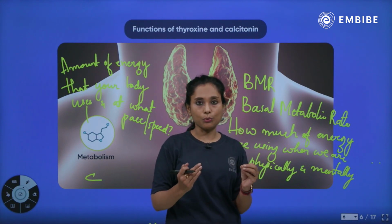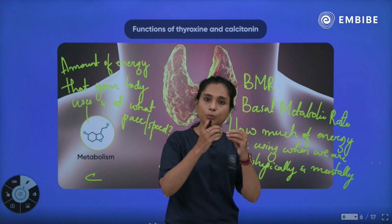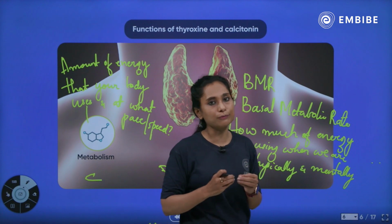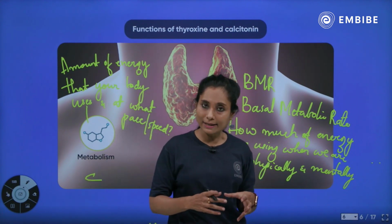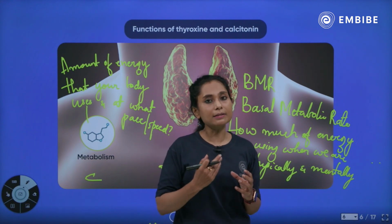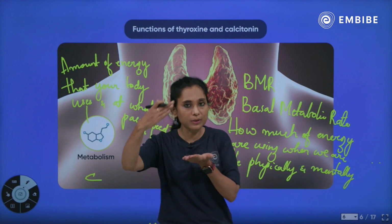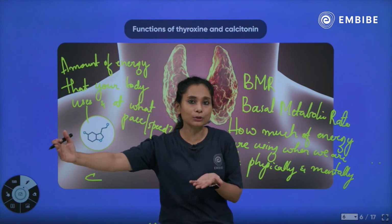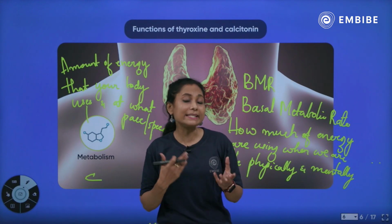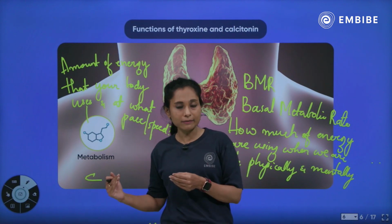Extra glucose which you are not oxidizing will be converted into a polymer of glucose called glycogen, and this glycogen is stored in the liver. Whenever there is a need for glucose, the glycogen is converted back to glucose and released into the blood. The pace at which we do this differs from individual to individual.